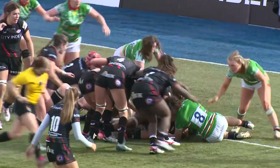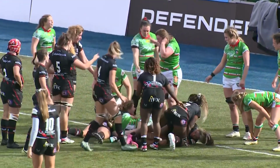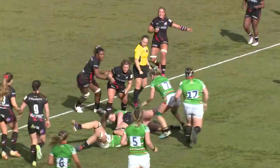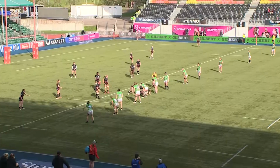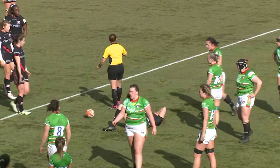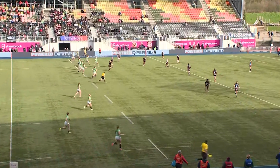Zoe Harrison then with the extras as well. 14-7 to her side. And Tigers then getting us back underway. Running across the pitch, trying to find some space. Saracens are going to concede and we've seen a yellow card here. What's that for? We're seeing the player down on the ground. It looks like it's Poppy Cleo of last season's final at Queensholme, as it was known for the day.